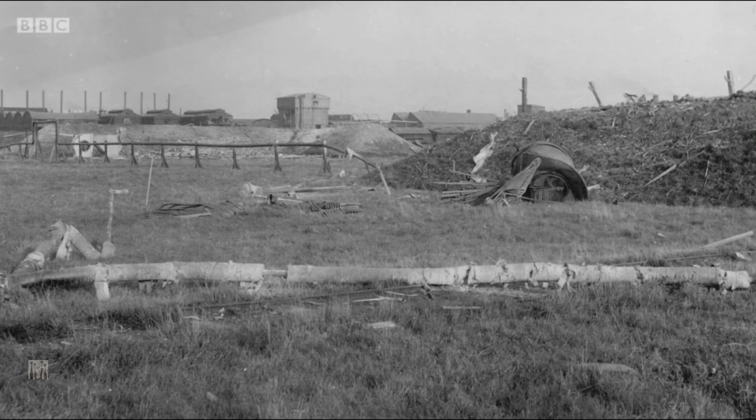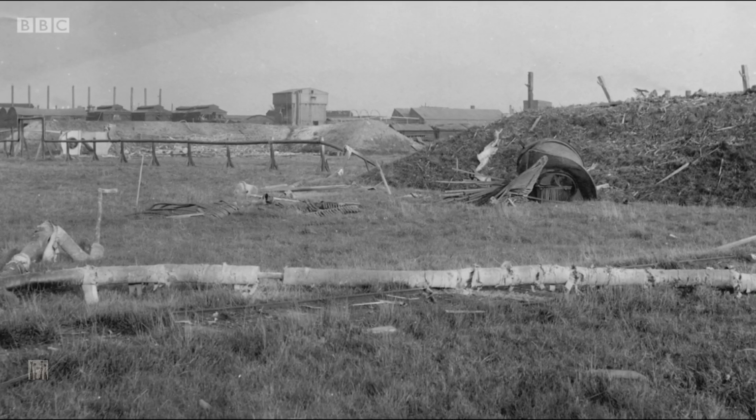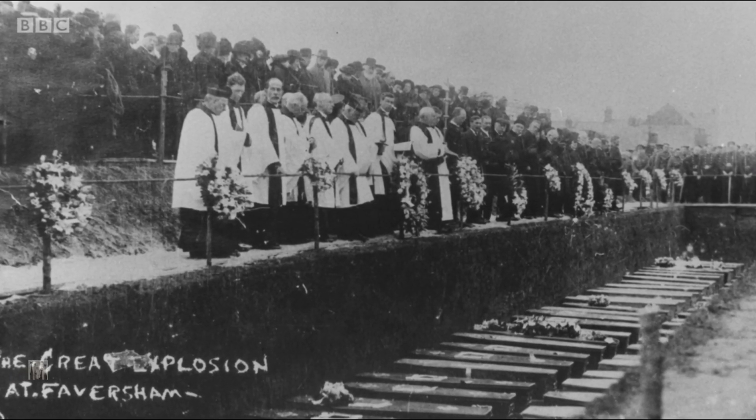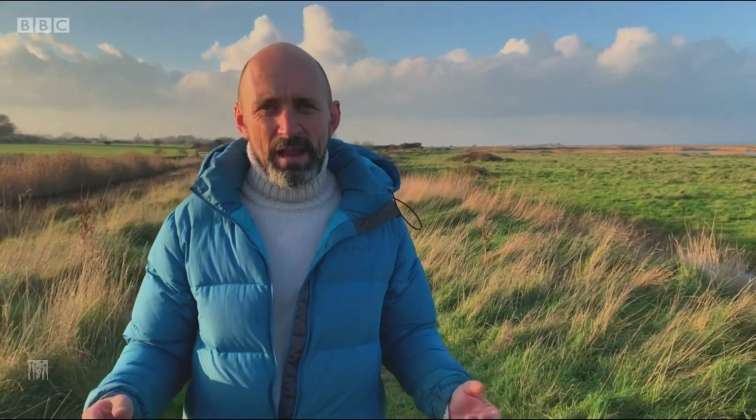In 1916, there was a huge explosion, at least 108 men and boys sadly lost their lives, and the factory never recovered. The industry vanished and nature started to take over. Today, it's now the Oare Marshes Nature Reserve, which is run by the Kent Wildlife Trust.